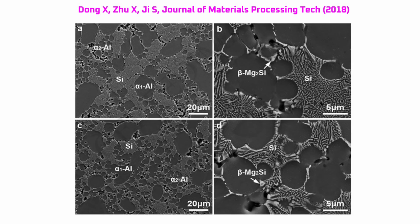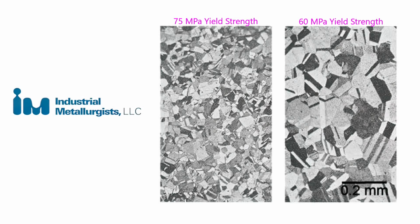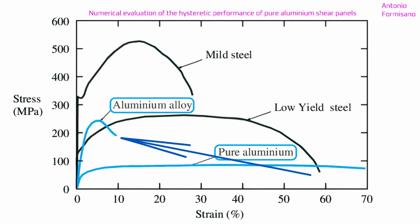To summarize, alloys create complex metallic crystal structures that open the door to stronger materials by controlling the composition, shape, and size of the crystals. This often creates trade-off decisions between strength and ductility.